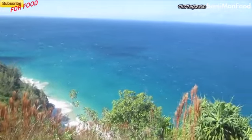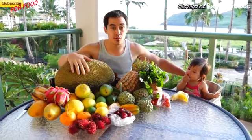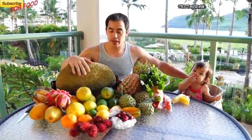I went to the farmer's market and I bought all these exotic fruits, some that I've had, some that I haven't, and I want to share them with you. And we'll just start right away with jackfruit.